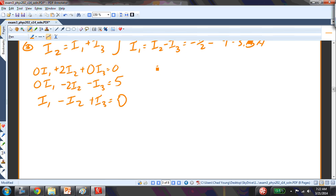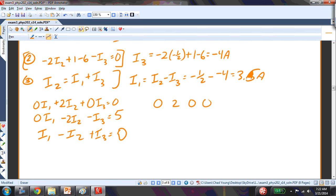Now I can write that in terms of a matrix. 0, 2, 0, 0. Wait, no, I messed up here. That should be not 0, but this should be negative 1. And then over here in my matrix, this is also a negative 1. Sorry about that. 0, 2, 0, negative 1, 0, negative 2, negative 1, 5, and 1, negative 1, 1, 0.